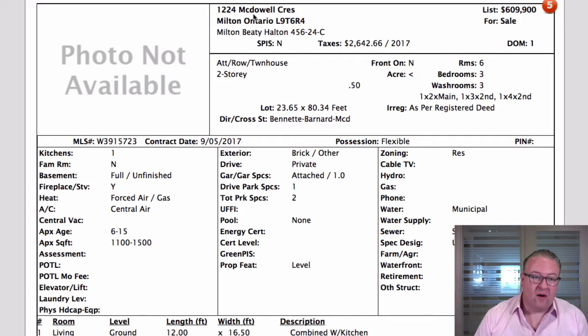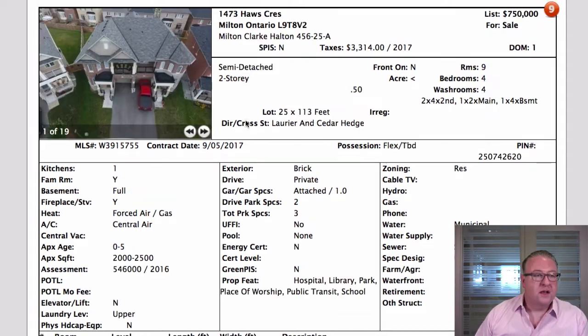One almost the same home, which I thought was in worse shape than this one, just sold for $605, siding onto green space, siding onto a park. I think there's advantages with this one, and I think the $605 sale price was pretty low too. So this one represents a really, really good opportunity given what else has been selling. So once again, comparative value comes into play.